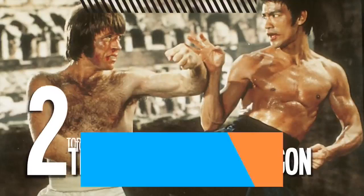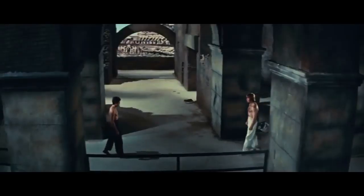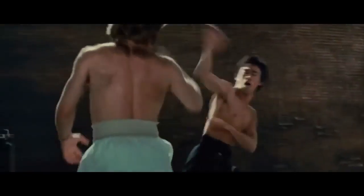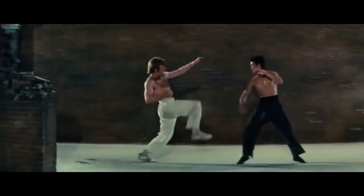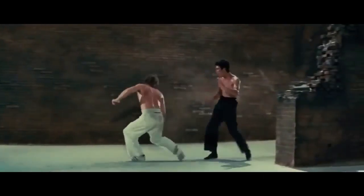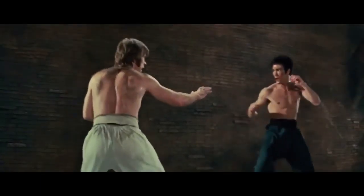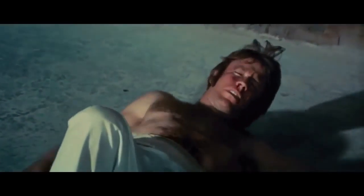Number 2, it's Chuck Norris in The Way of the Dragon, one of the greatest fight scenes ever filmed. Bruce Lee and Chuck Norris battle it out in complete silence. Shot in the Coliseum, the 2 masters fight with both grace and respect only seen in the martial arts field. Lee's character uses the Ali Shuffle and offers his opponent an opportunity to surrender before breaking his neck.